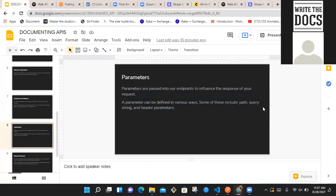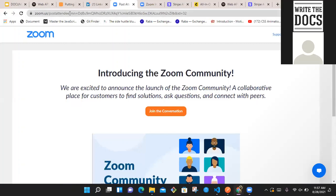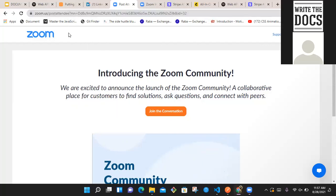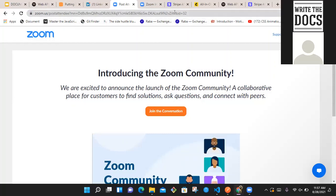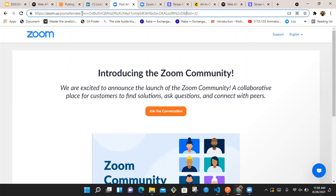Lastly, we have query parameters. For example, now look at this Zoom meeting link. This question mark here, everything after this question mark indicates the query parameters. This MN equals this, and ID equals 32. MN and ID are query parameters. Query parameters are denoted after these question marks.